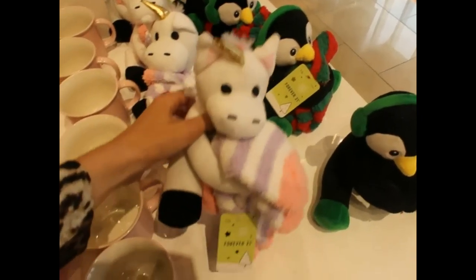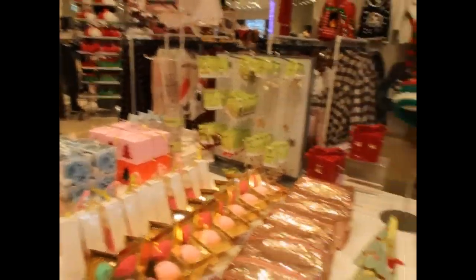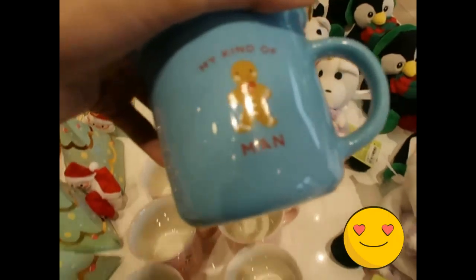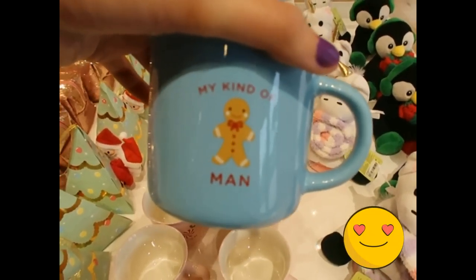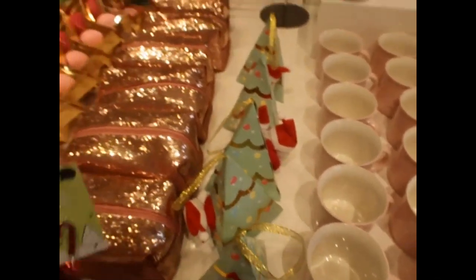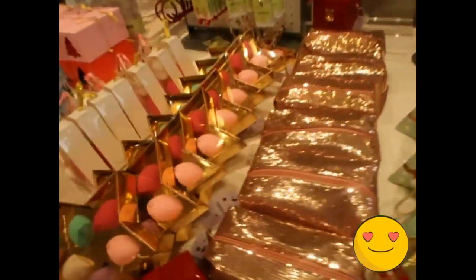Stopped in Forever 21. Look at this. This is so cute. They have all the holiday stuff. They have this cute mug. My kind of man. I like this. This is cute. And I'm gonna get some earrings. I think these are some cute earrings. I'm gonna pick these up.